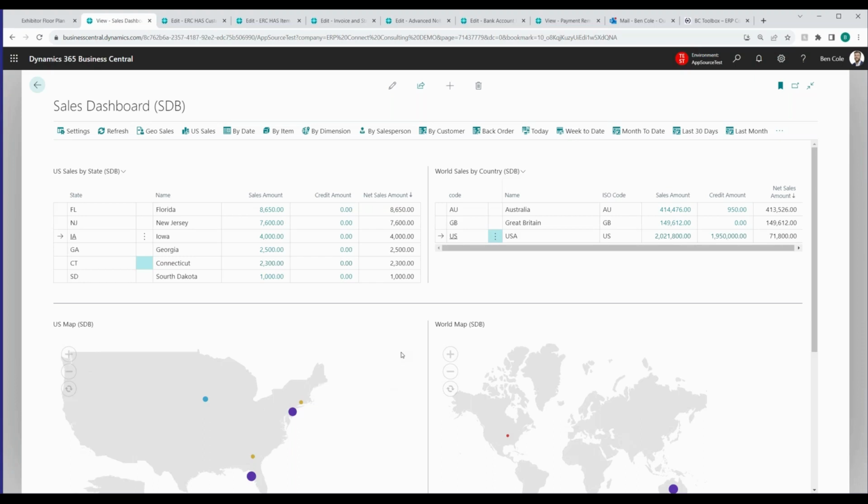So we started by creating a sales tab on our financial dashboard. That was kind of V1 a little bit over a year or so ago. And then everybody said, well, Ben, I want 1 million more sales metrics. And we're like, okay, well, there's too many to put on the financial dashboard. So let's just create a sales dashboard, right?